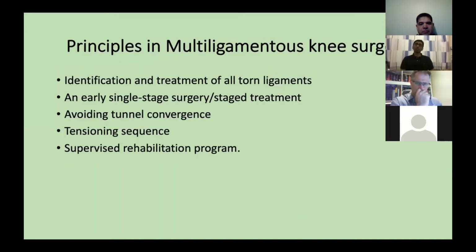Let's go to the principles of multi-ligamentous knee injury. What is the aim of the surgery? It is to provide a stable knee, improve the range of movements with physiotherapy, and bring him back to as normal as possible with regards to the knee. However, we need to prepare the patient about the expectations. We must have true expectations. Ligamentous injuries are not that straightforward. You wouldn't be able to get a perfect knee straight away.